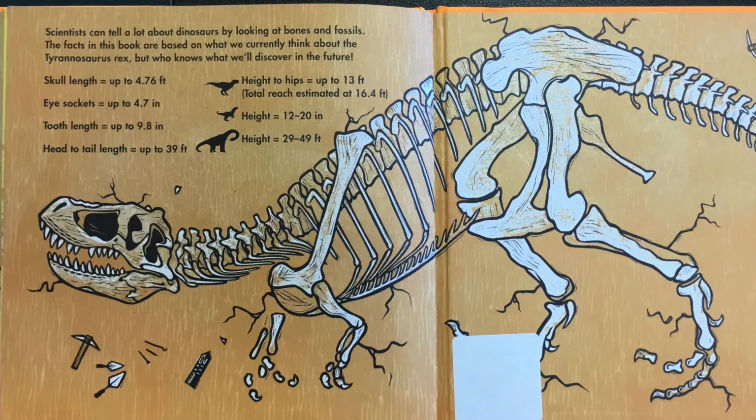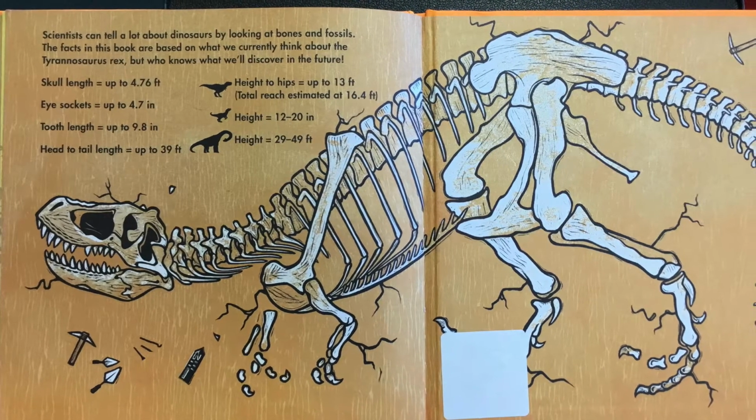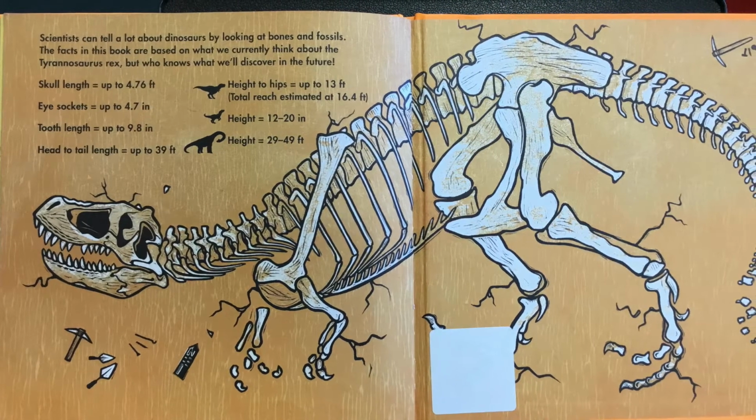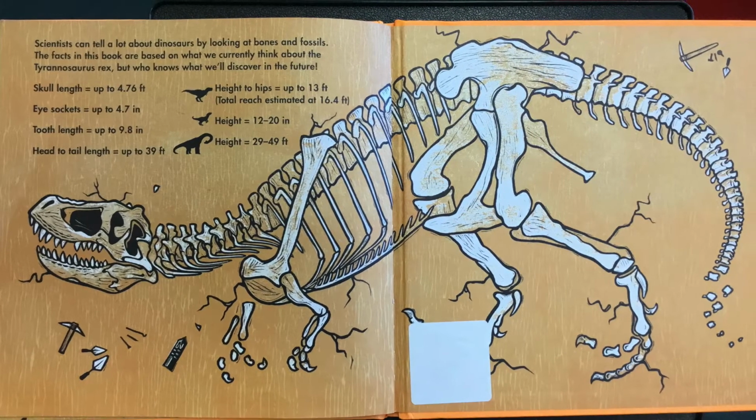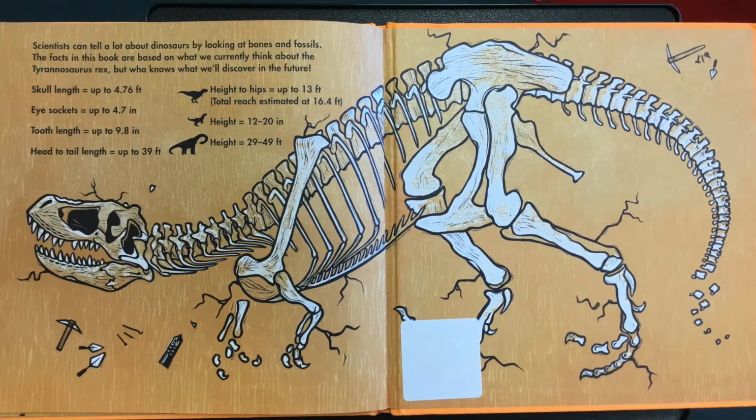Scientists can tell a lot about dinosaurs by looking at bones and fossils. The facts in this book are based on what we currently think about the Tyrannosaurus rex, but who knows what we'll discover in the future.